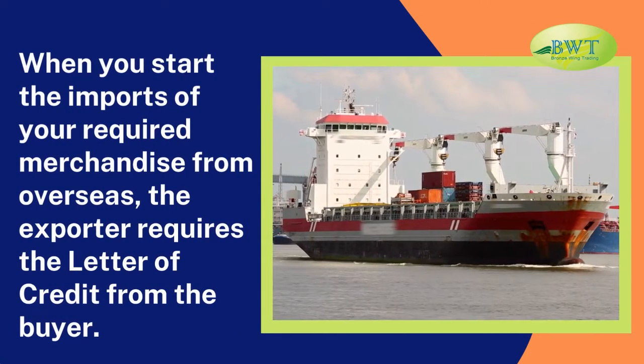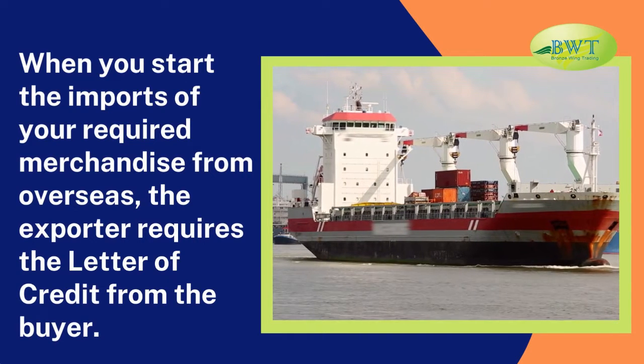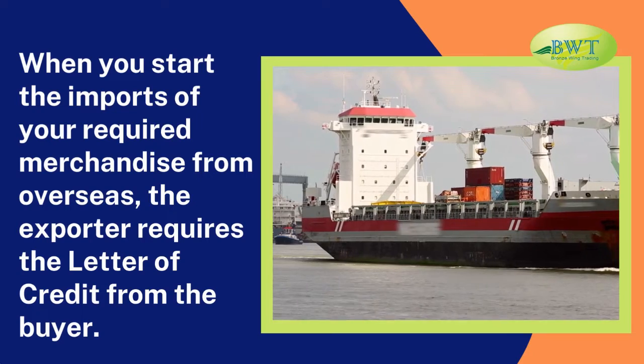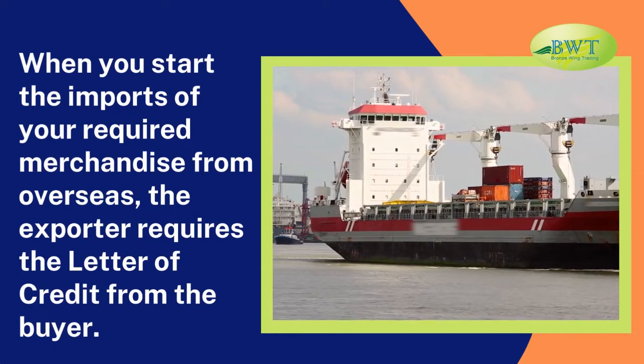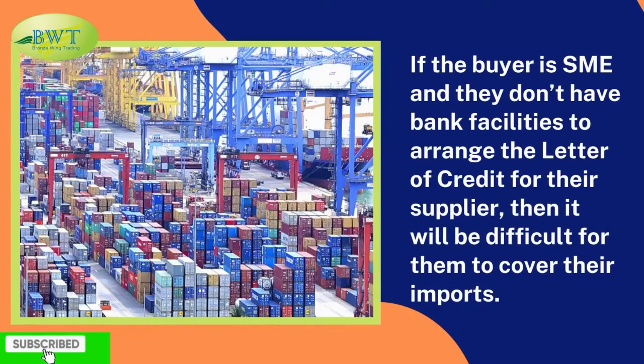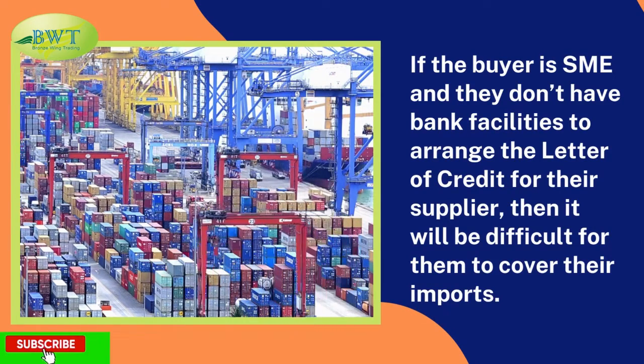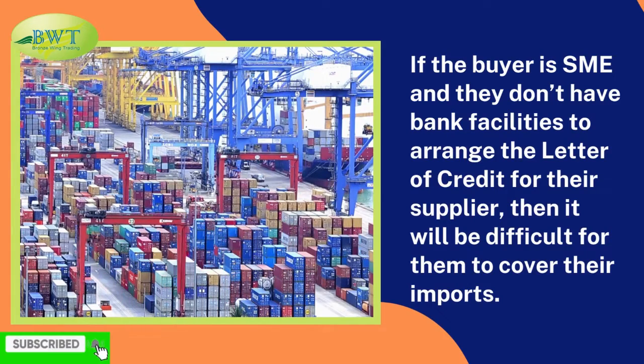When you start the imports of your required merchandise from overseas, the exporter requires the letter of credit from the buyer. If the buyer is an SME and they don't have bank facilities to arrange the letter of credit for their supplier, then it will be difficult for them to cover their imports.